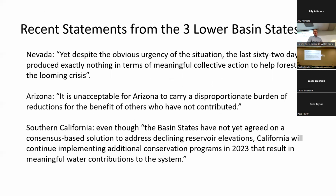These are recent statements within the last month. Here's from a really important decision maker in Nevada. "Yet, despite the obvious urgency of the situation, the last 62 days, going back to June, produced exactly nothing in terms of meaningful collective action to help forestall the looming crisis." Or here's Arizona. "It is unacceptable for Arizona to carry a disproportionate burden of reductions for the benefit of others who have not contributed." Others means California here.